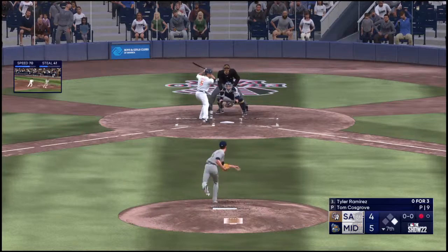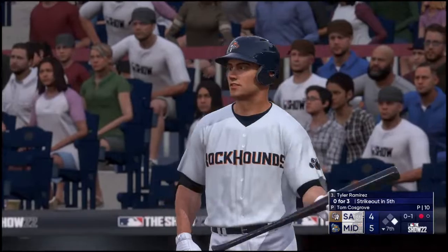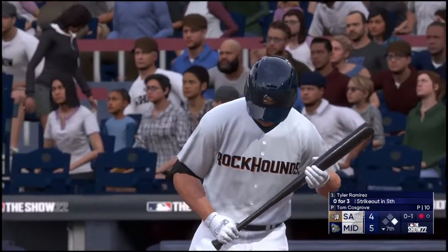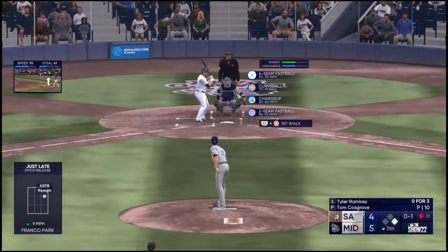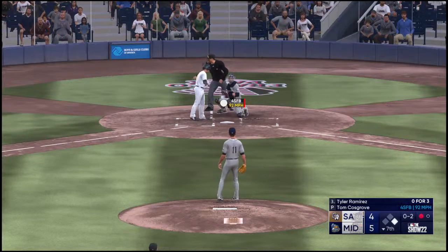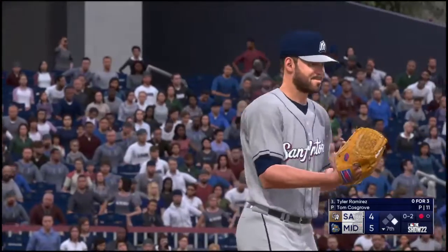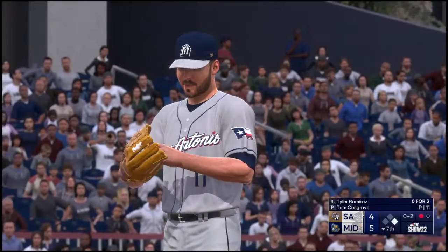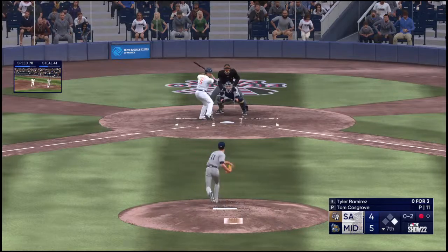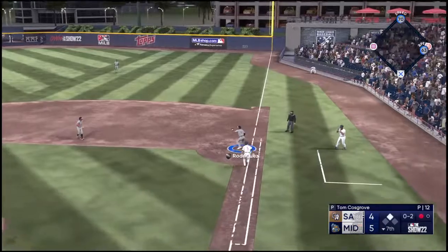Now the left fielder, Tyler Ramirez, for the 4th time tonight. Oh, and 1 now. On the ground, right side, Hinojosa. 2 down.